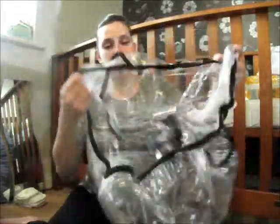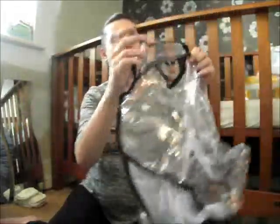Also got a rain cover for the car seat, which I thought I might need for school runs and everything, because with the weather being as it is, I'll probably need it. We've got a separate rain cover that we have to buy separately as well on the pushchair, because we got the pushchair second hand. Well, it was from eBay. It wasn't second hand. It's from a shop. It's been used as a display model.